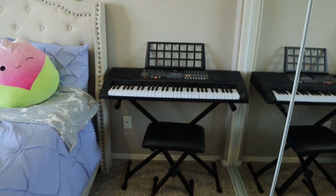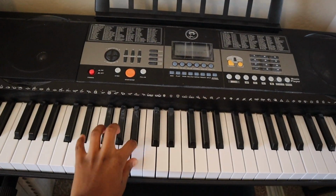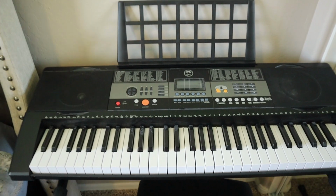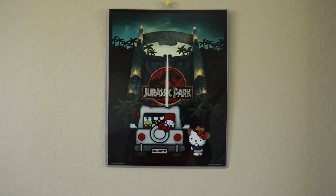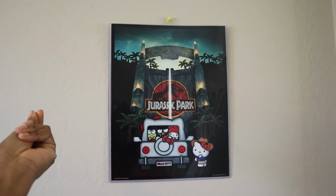You keep walking forward and you meet my piano set over here. Sadly, I don't have the cord that connects it to the outlet, so I can't play it yet. But hopefully I find it eventually so I can start playing the piano again. That's something I've really been wanting to do. And above it, I put this Jurassic heart poster that I got when I was at Universal Studios, so I can remember the fun moments that I had.